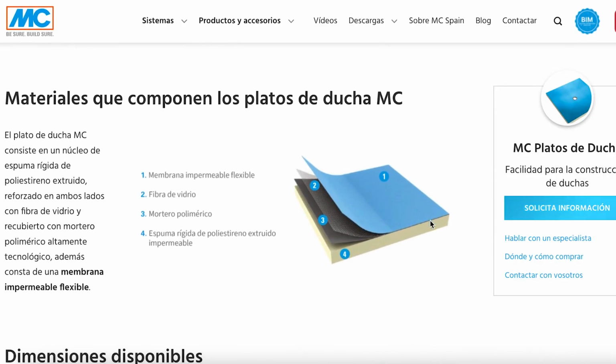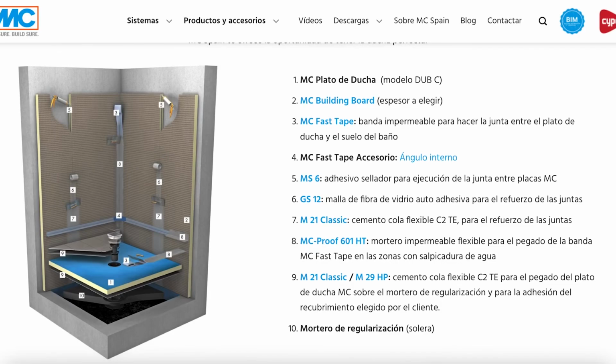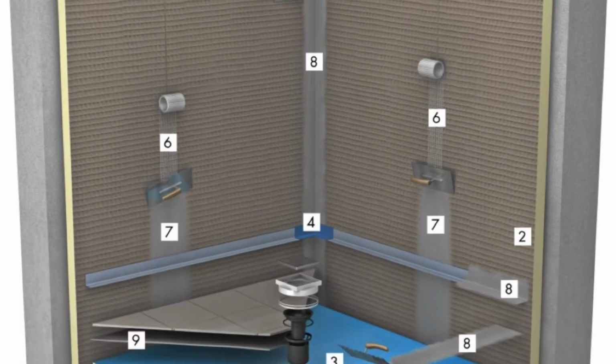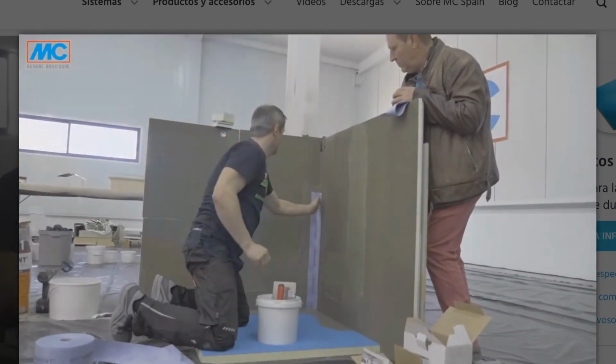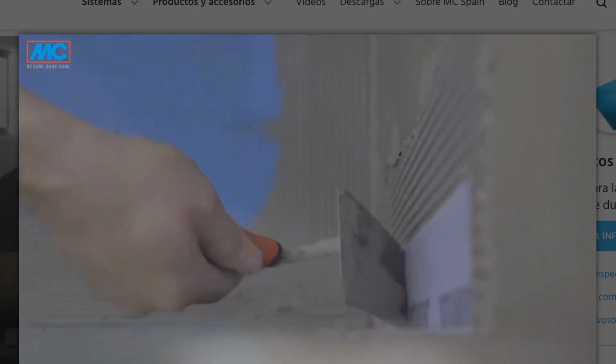This shower tray is made up of a core of rigid extruded polystyrene foam, reinforced on both sides with fiberglass and coated with polymer mortar. Highly technological, and it also has a flexible waterproof membrane. The surface of the panel is fully compatible with adhesive mortars, which allows it to be covered directly without the need for any primer and without waiting times.